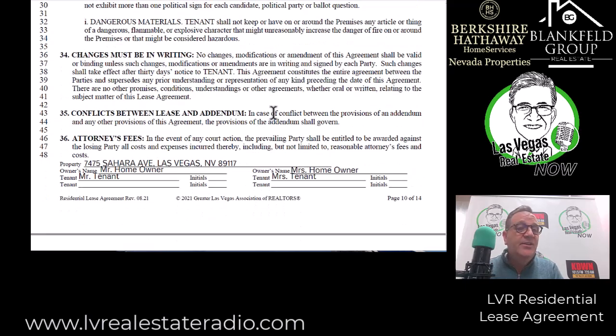And if there is an addendum to this lease, the addendum would supersede the lease. In other words, in the addendum, they say, hey, the tenant is now responsible for the landscaping. The landlord will no longer be providing landscaping. Now that supersedes the original lease. It's an addendum. It's after the fact. That would be the terms. That adjustment would be valid. But it has to be in writing and signed by both parties, agreed to by both parties.